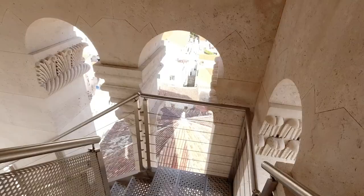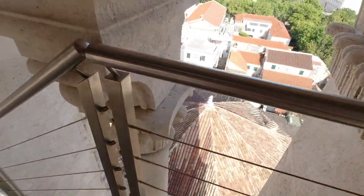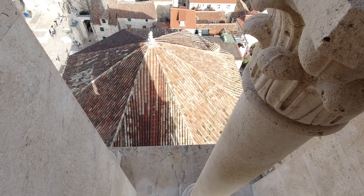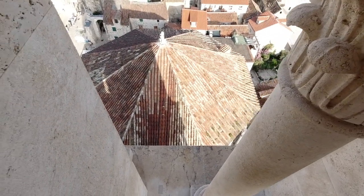So that was it. 40 kuna, totally worth it. It's a really nice look at these terracotta roofs that they have here in Split, and really all throughout southern Croatia. So yeah, 40 kuna if you wanna just come up the tower only. There's, again, you can do other tickets. There's a 70 kuna ticket, which lets you get into tombs and a mausoleum. But I didn't really feel like doing all that. This was all I really wanted to do.